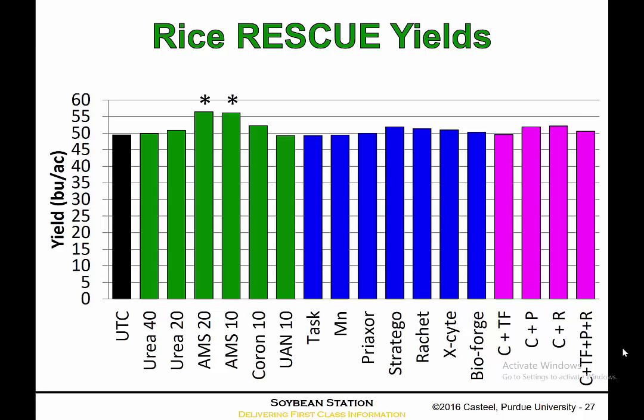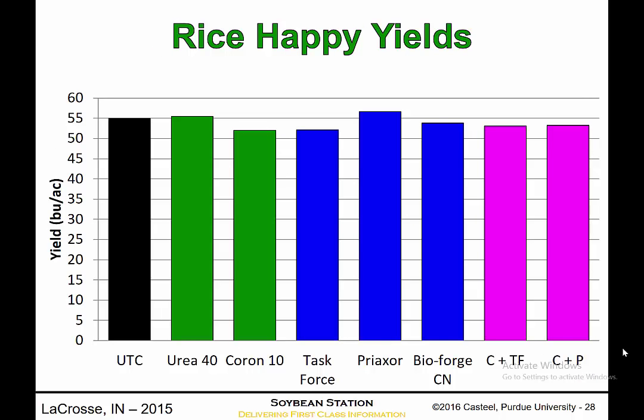So the real question is, did we bring it back to life? Did we bring it to the level of the happy beans? So, again, we go from 50 to 56. Happy beans, I only had enough room to do 8 treatments on happy beans that year. 18 on the rescue beans, 8 on the good ones, okay? Unfortunately, of the ones I selected, one was not ammonium sulfate, so I can't have that comparison. But we did it this year, okay? Untreated in the happy beans, 55 bushel.